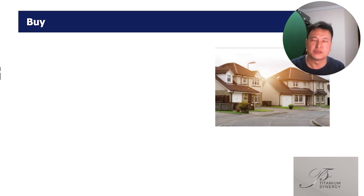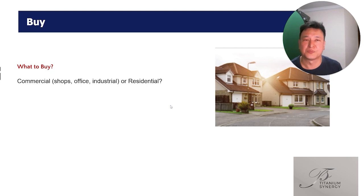The course will drill down into the 4 factors in the B4R. First is to buy. What to buy? Commercial shops, office, industrial or residential. What asset classes give you the best returns and how do they behave? For example, do you know that for commercial properties, once there's no rental income, no tenant, an empty commercial property, the value could plunge by 50% or even be valued at cost? Whereas when you put in a tenant, the quality of the tenant matters, and it becomes a function of income, just like a PE ratio. So it is very different from residential, where you can use comparable analysis.